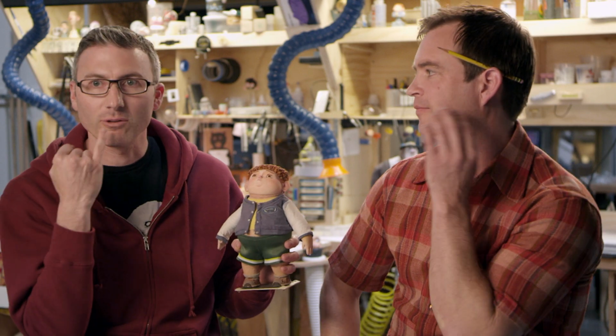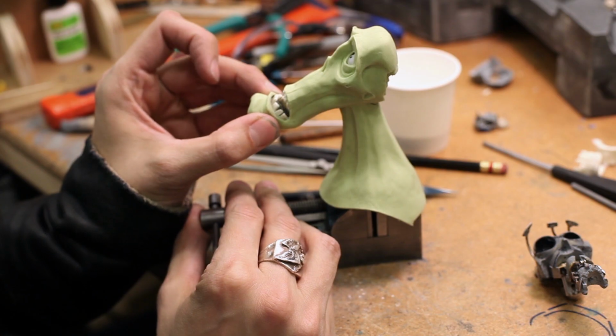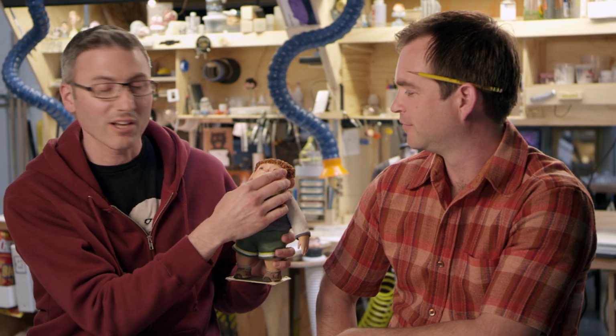Instead of having to push Neil's lips around and his cheeks and all this stuff with, say, a typical mechanical face, what we do is we just remove the entire face. And then we put on a new one that has just all the changes that we need in it.